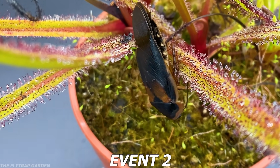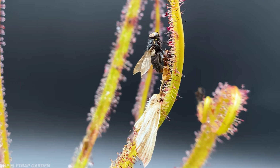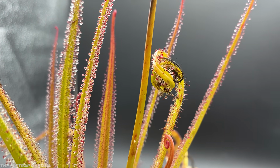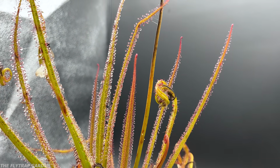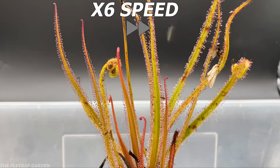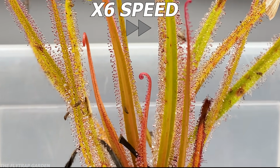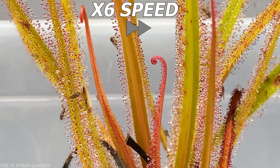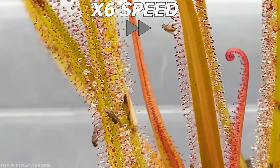I've mentioned it many times before, but these sticky tendrils are adapted to catching smaller bugs, more specifically moths. However, they will eat pretty much anything that gets overwhelmed by these sticky droplets. And seeing as these tiny flies are basically the same size as them, the king sundew is about to have a feast. As I pour the flies out over the king sundew, we can see how some of them fall directly onto those droplets and are caught immediately.